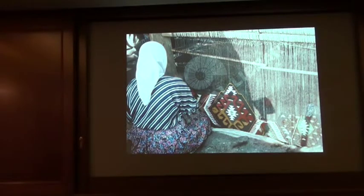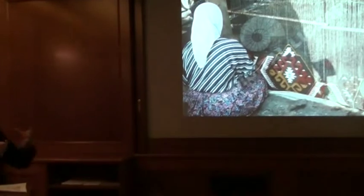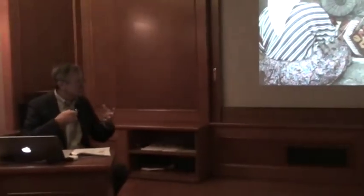Mentally, imagine, you can have a canvas and you can put it on the wall, but you cannot... this is the major difference between the two media. A kilim forms itself as it is being woven. Otherwise, it is lost, it doesn't exist.